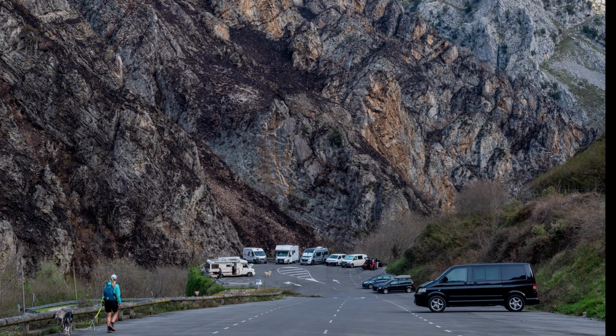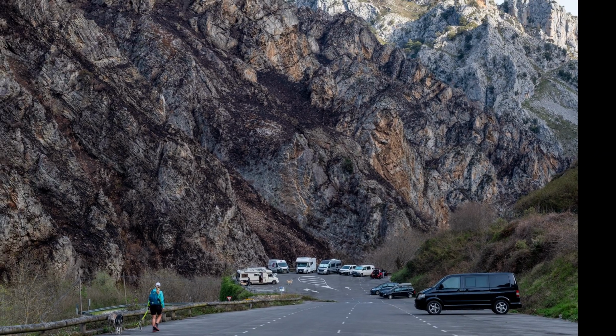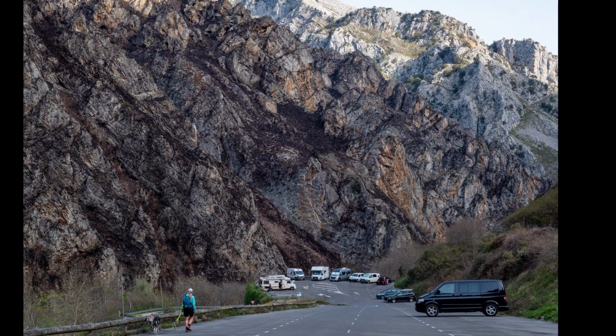The way the mountains completely dwarf the cars and vans just gives you some idea of the sense of scale of this place.